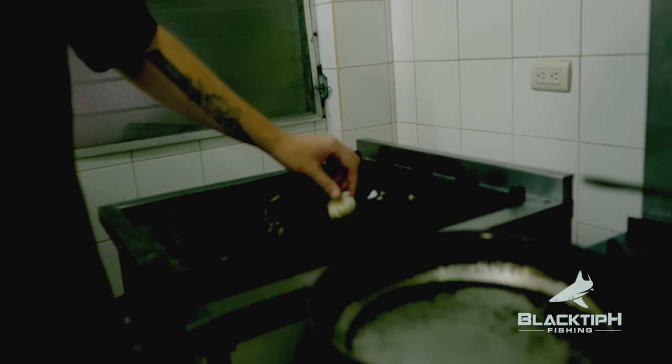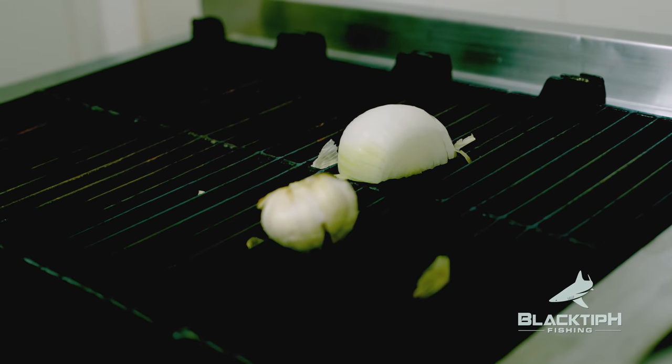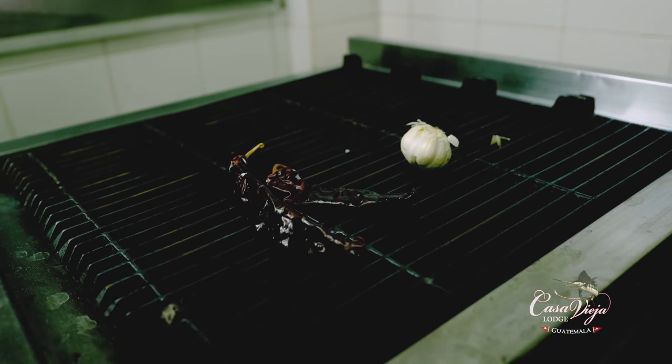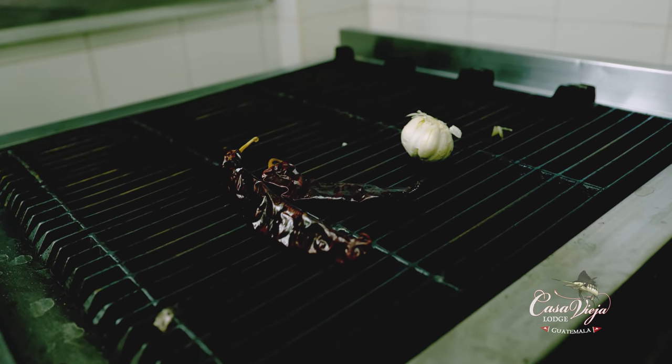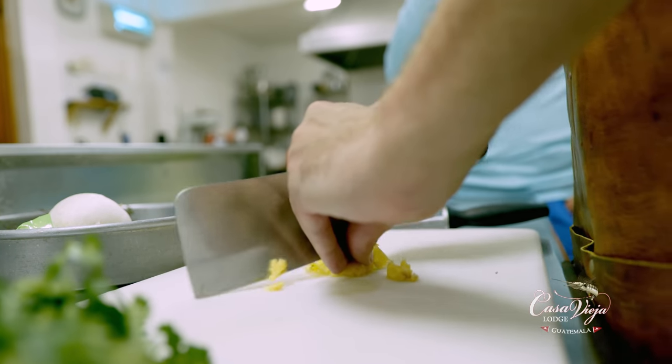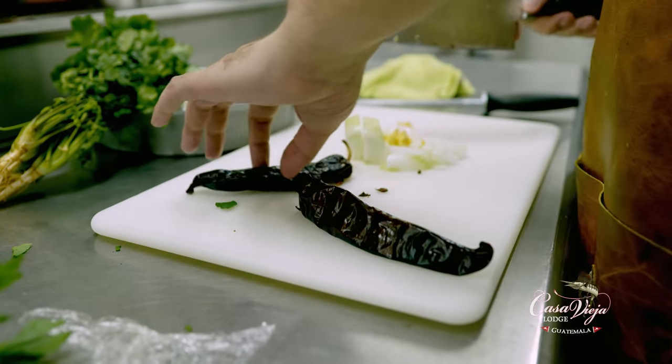garlic for some garlic butter. Then we're gonna put some onion and some ginger. Really? So is ginger a big thing here in Guatemala? Ginger, we use ginger. We use those type of chilies. We're gonna have garlic butter, a little bit of herbs. This is the ginger. Ginger. We don't need like a really fine chop because we're still gonna put it on the blender.